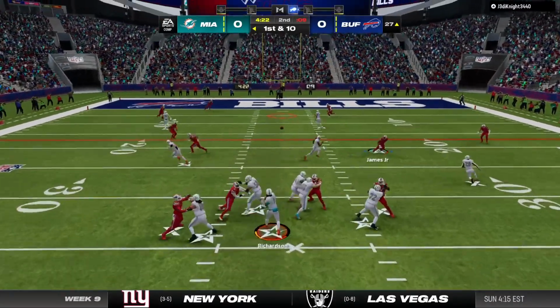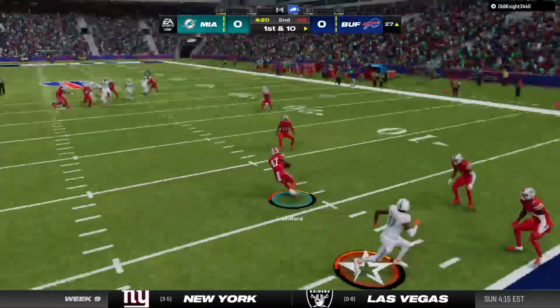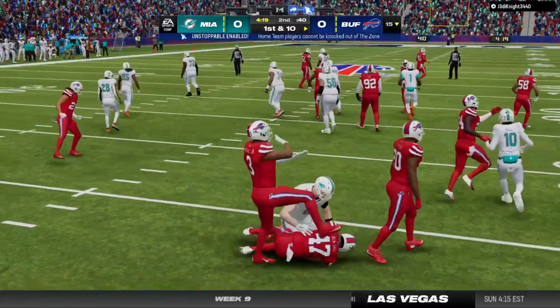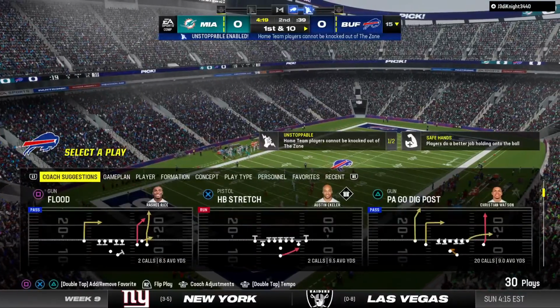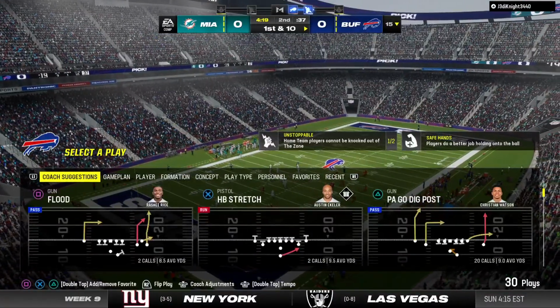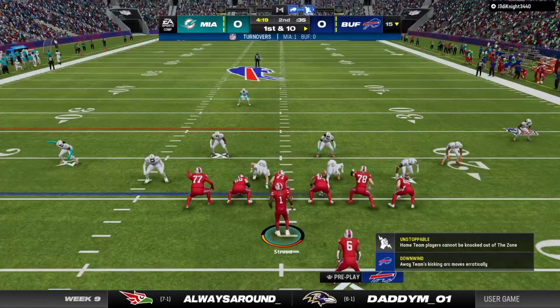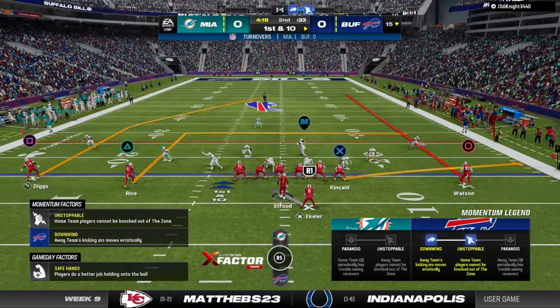Richardson to the air on 1st down. Oh, looking for Waddle, but it's intercepted. And the Bills are going to have it here at their own 15. The Bills come to the line to start their next drive.